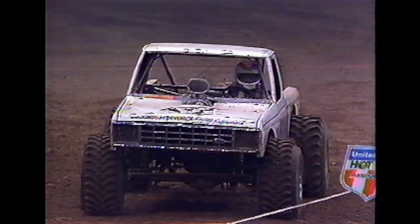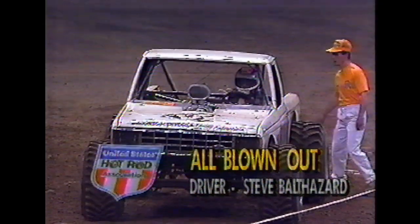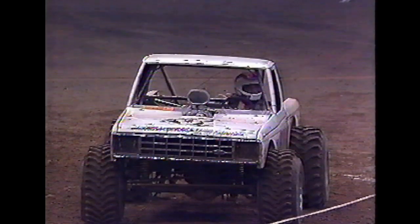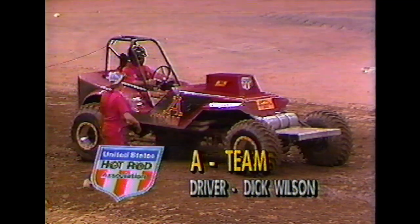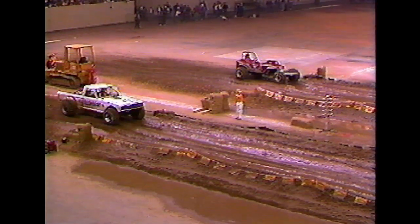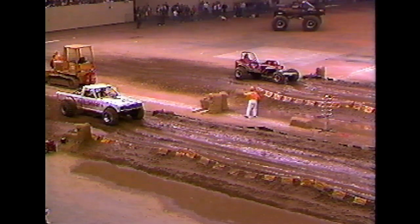Florida versus Rhode Island. Steve Baldassar, the incredible, all-blown-out, supercharged Ford-powered Ford Ranger in only its second event ever, taking on an already two-time national event winner, Florida's Dick Wilson in the incredible A-Team Jeep. Well, let's watch them now as both drivers get ready. The crew members checking out the finals on the machines. Here we go, coming to the line. This is it. This is for the winner of the Super Modified Division.